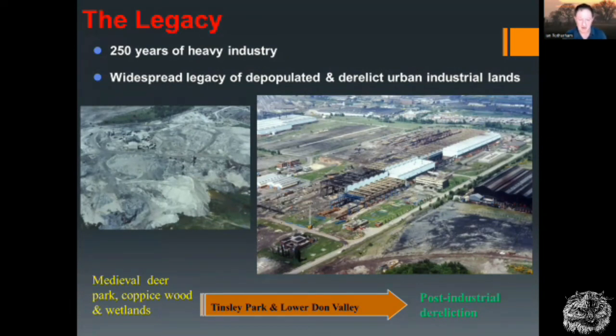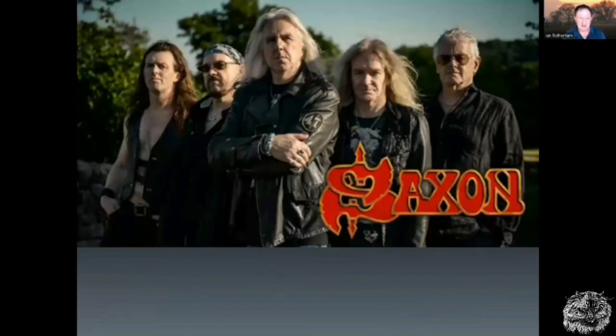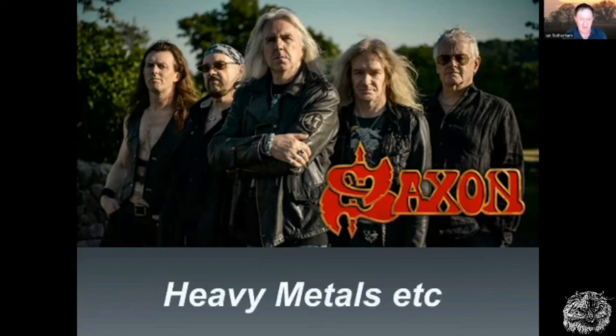There's Tinsley Park. And a legacy of heavy metal. I apologise for this one. Good Barnsley band, Saxon. But there is a legacy of heavy metals in the landscape. Some are biologically active, some are not. The rivers have laden burdens of heavy metals in their sediments, along with dioxins, mercury, etc., etc.